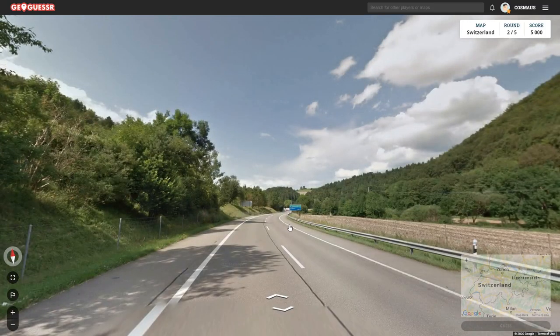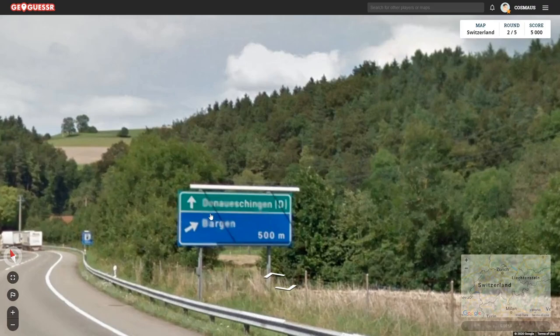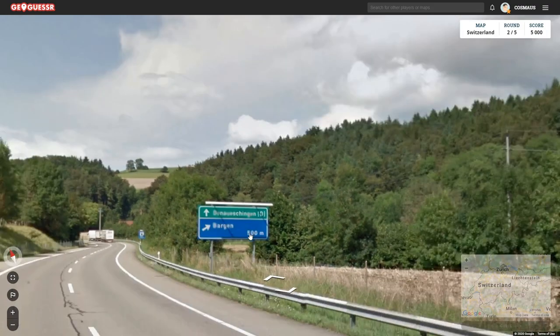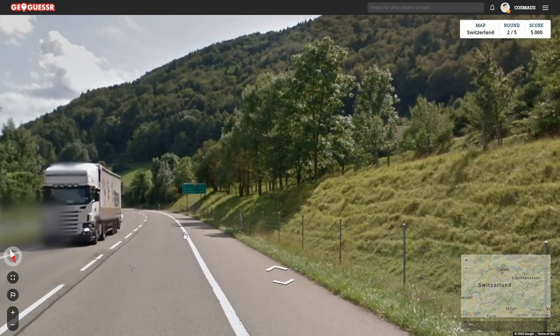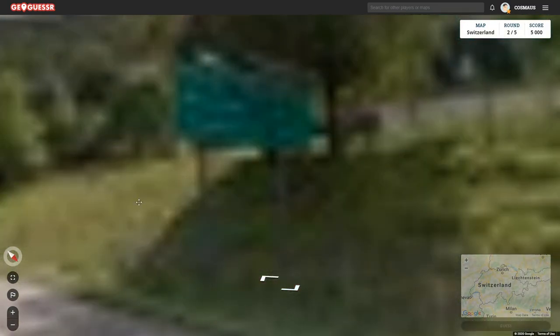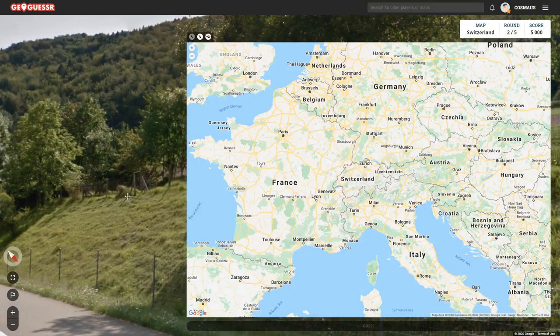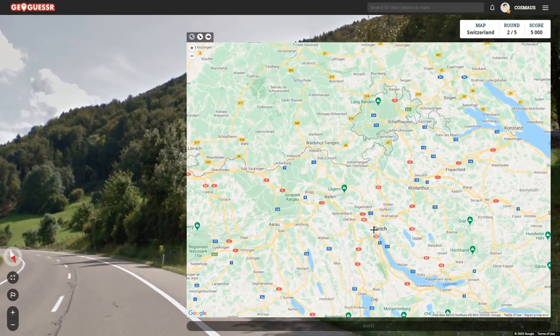Okay, this is maybe going to help us. That's German. And that sounds more French. Here we go. Okay, so we are on road number 4 towards Zurich. Zurich is south. And road number 4.